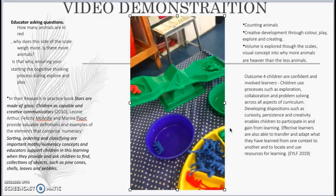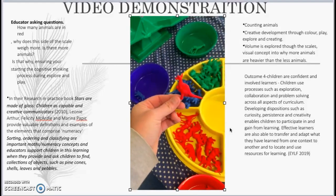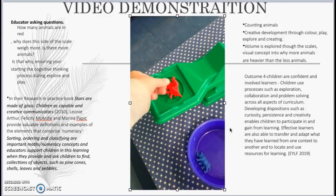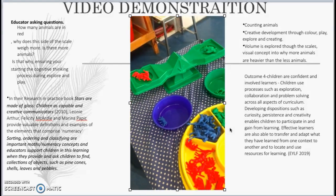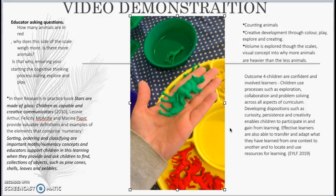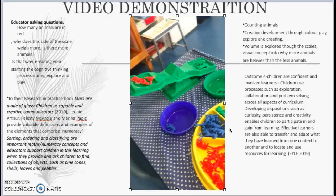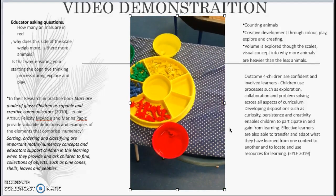Children as capable and creative communicators. Leone, 2010, the author, provides valuable definitions. She talks about sorting, ordering and classifying as important math and numeracy concepts, and educators support children in this learning. This is pretty much exactly what we are doing in my play-based experience.